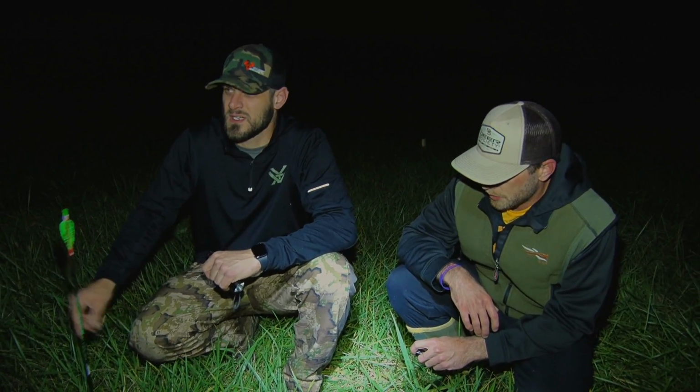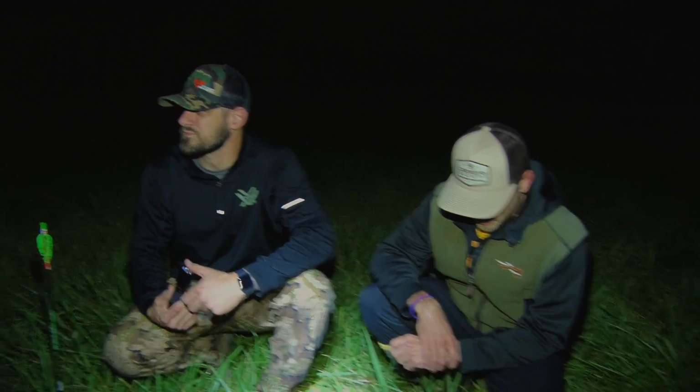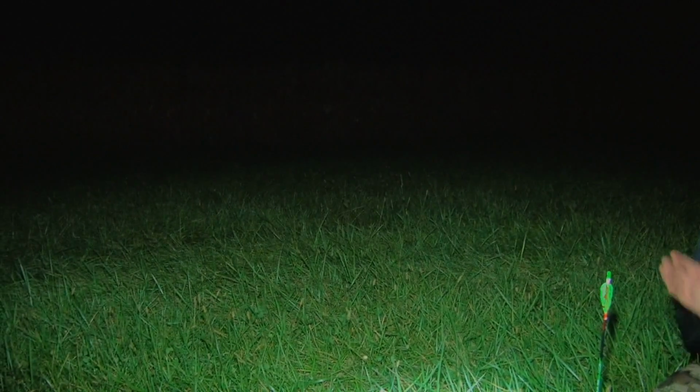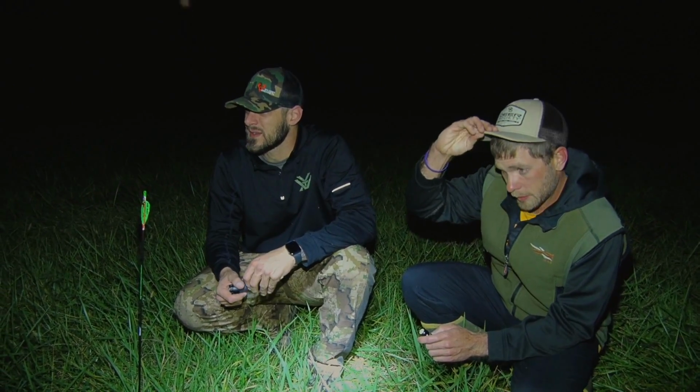Well, we're getting a little discouraged. Rain's setting in. It's 11 o'clock now. Rain's supposed to set in at 2 a.m. We're in a mowed waterway between two cornfields. Still on blood, but this waterway leads toward a big block of timber. And we're just gonna leave the arrow at the last blood.